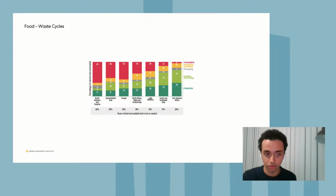To add another level of complexity to this is food waste. A third of the world's food goes to waste. Most of this occurs in cities, in the city centers, which is responsible for 8 to 10 GHG emissions. North America and Europe, in fact, have the highest food waste due to consumption, while Africa and Southeast Asia, you can see, have the highest percentage of food production waste. And this is all data and information that needs to be addressed.